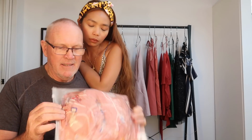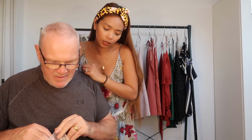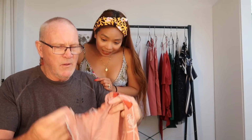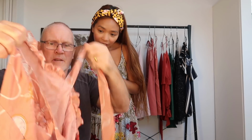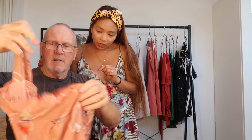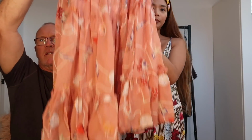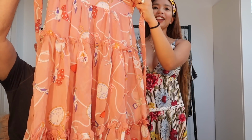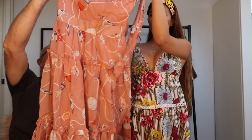Next. Another plastic zipper. I did keep all the plastic in the Ziploc. I think this is the right way. It is. Hala, ang cute! May zipper siya sa likod. Looks like it's a dress. And I think it's a tie-up dress, babe. Yung itatali natin dito, yeah.